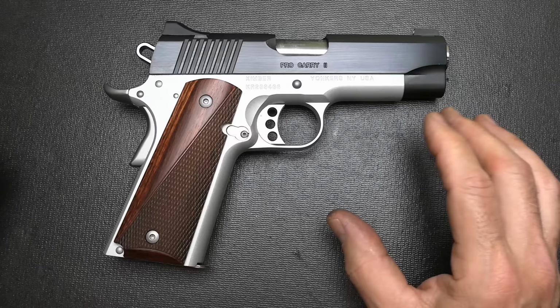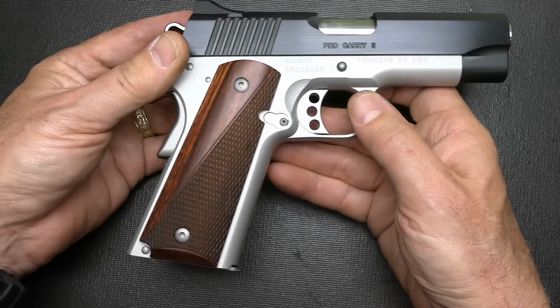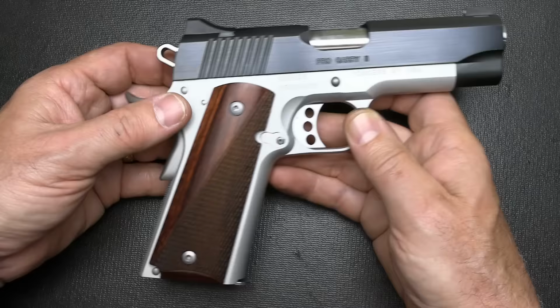As far as cons, I would like to see some serrations on the front, but that is an upgrade. But I really like to have something on the front, some texturing on the front. And then also the mainspring housing being just polymer, it'd be nice to have an aluminum mainspring housing back here just to give it just a little more class. But overall, this is a very beautiful firearm and definitely what many would consider a barbecue gun.